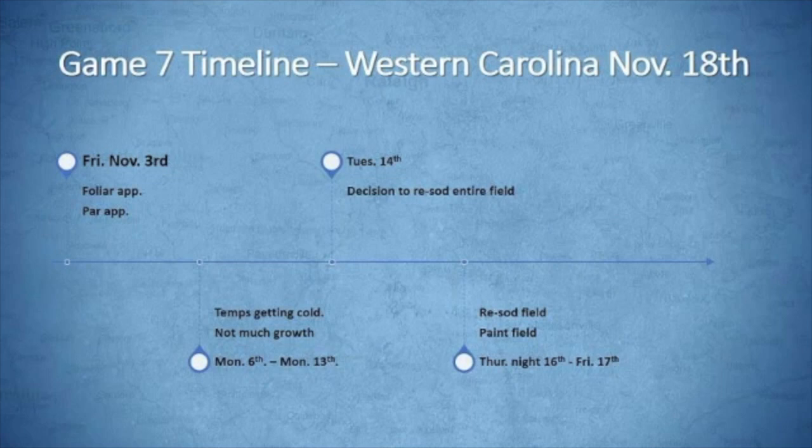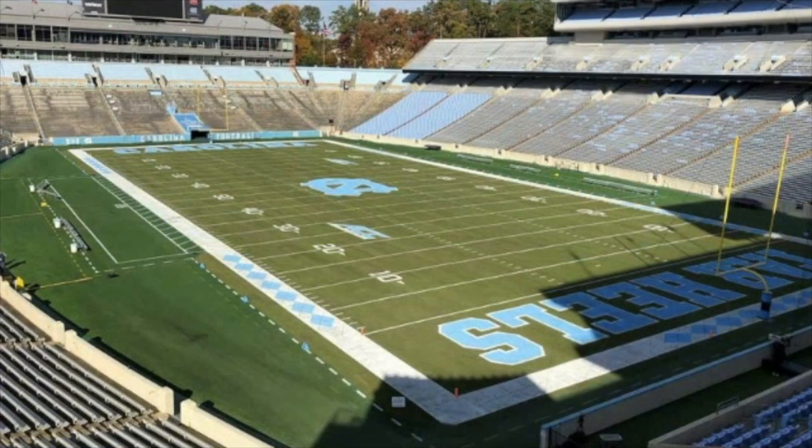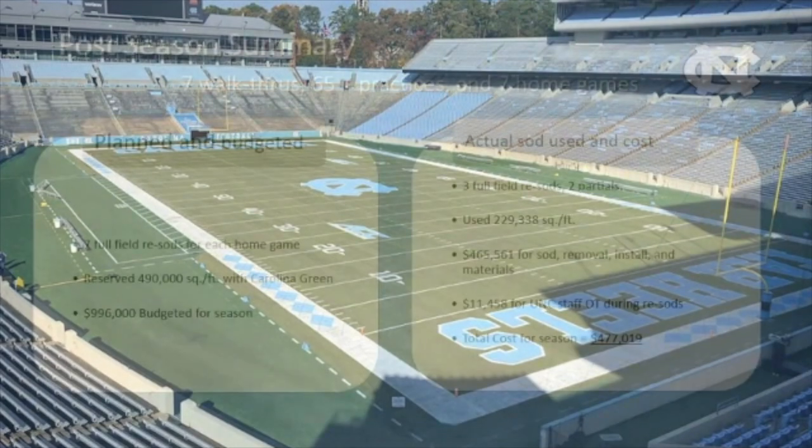So, going into the last game of the year, here it's getting really cold in November. Like I said, we had planned on doing a full resod for this game. At this point in the year, we've used so much less sod and spent so much less money than we even thought we would. So we decided, let's go ahead and resod it. We wanted it to feel good for the upcoming high school games and the lacrosse season coming up. So, last game of the year, here's just a couple pictures. I think the sod came in great shape. It went as good as we could have wanted it to go.